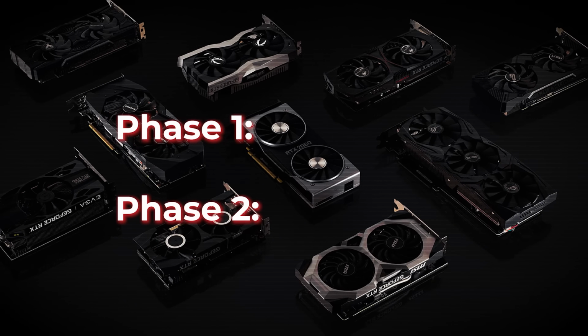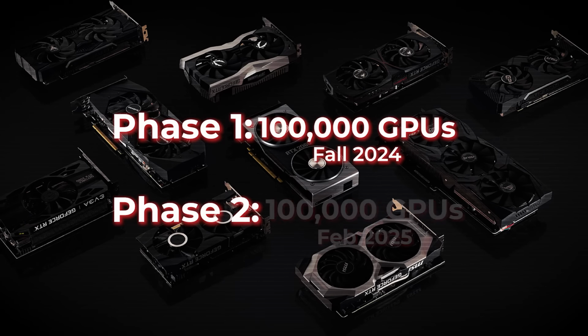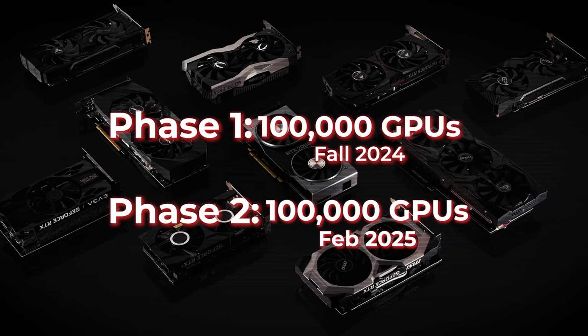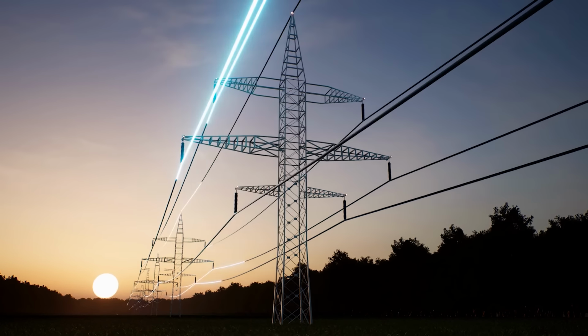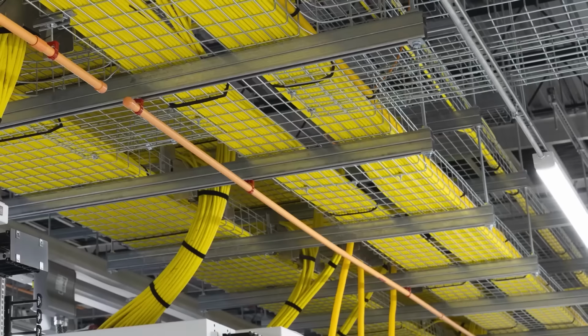The first is 100,000 GPUs that came online in fall 2024, and the second is another 100,000 chips that began operation in February 2025. But in order to get the most out of that hardware, XAI needs an adequate supply of power, and that's been a problem for the company since Colossus began Phase 1 operation.